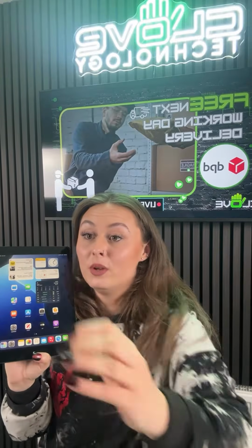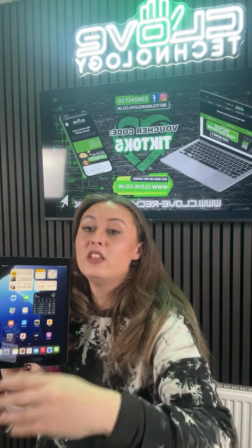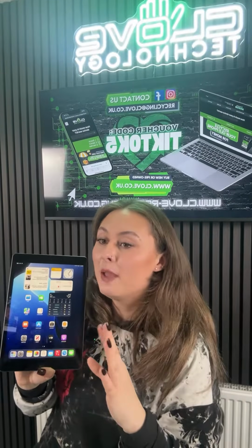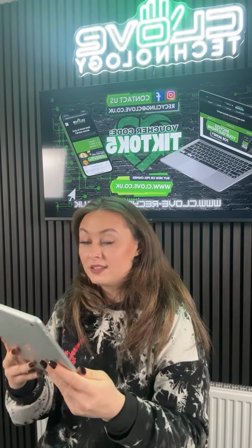My next iPad that has the cellular function, let me show you, is this one here, £264.99. That is my next one that has the cellular function. Again, over £200 for an iPad with its own internet inside. And then the other one, next to that one, is this one here, again the silver iPad 10th generation. It also has the cellular function, but it is £254.99.